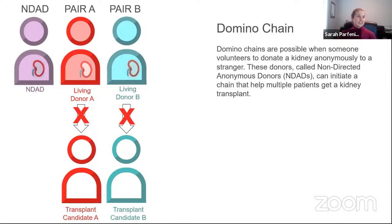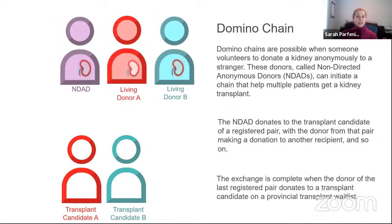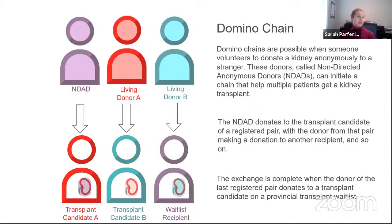Finally, the last chain is called a domino. Domino chains are possible when someone volunteers to donate a kidney anonymously to a stranger. These donors, called non-directed anonymous donors, or NDADs, can initiate a chain that helps multiple patients get a kidney transplant. The NDAD donates to the transplant candidate of a registered pair, with the donor from that pair making a donation to another recipient, and so on. The exchange is complete when the donor of the last registered pair donates to a transplant candidate on a transplant waitlist.